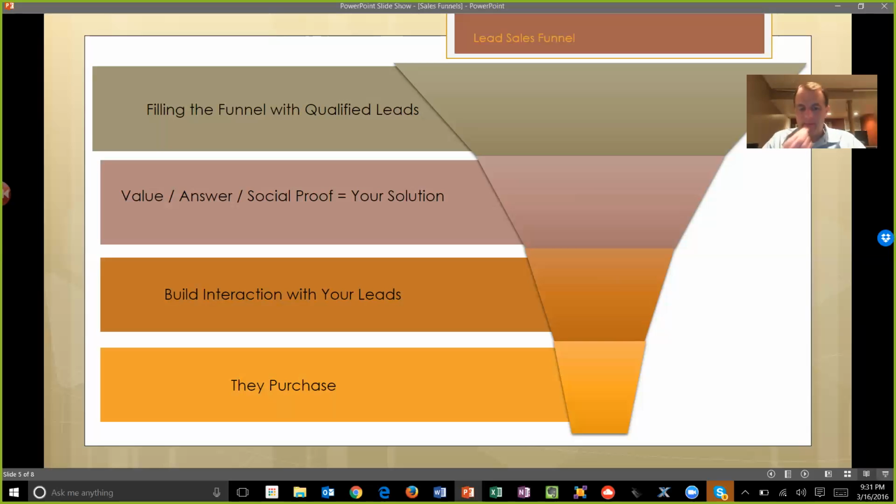Because, like I said, chances are off the bat, it's going to be a small percentage that you hit at the right time and that is ready to say yes. And it's all about this lead sales funnel to be able to convert more and more of that percentage of traffic driven through into buying customers.